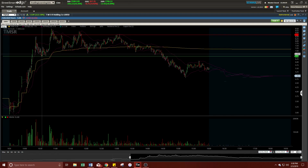And then we finally got a pullback right here and a little bit of consolidation. Nice pullback down to the 6.50s here. And then from the 6.50s, this just ripped all the way up to 9.44, 9.50-ish. And then from there on out, it was in this range. You can see we got another pullback here down to the VWAP of $7. And it just kept popping from 7 up to around 8.75. It would pop up a little over $9, but main resistance of what I was seeing was 8.75.